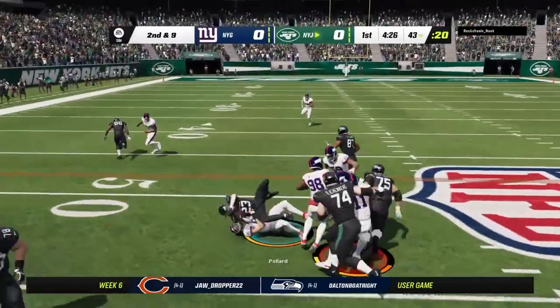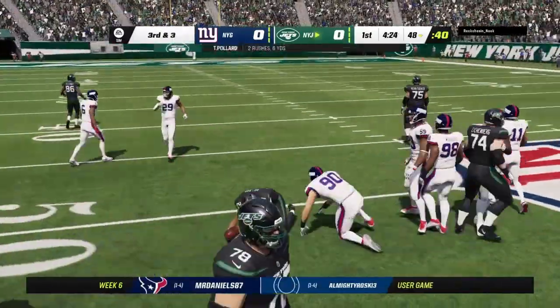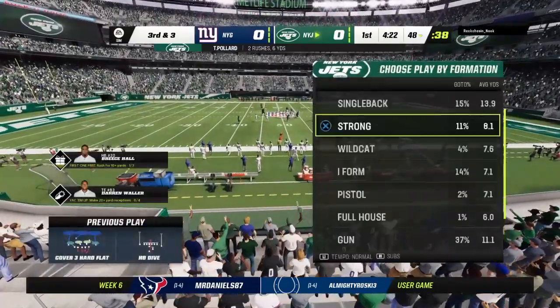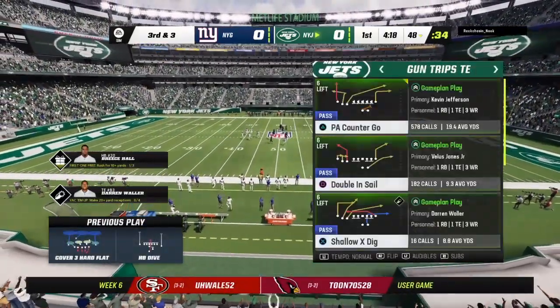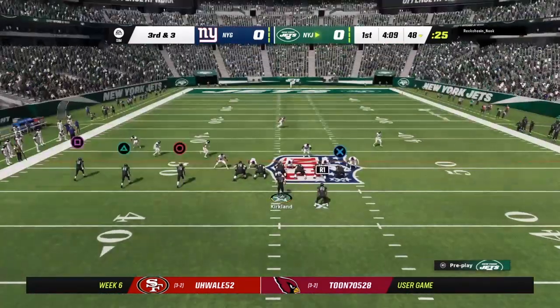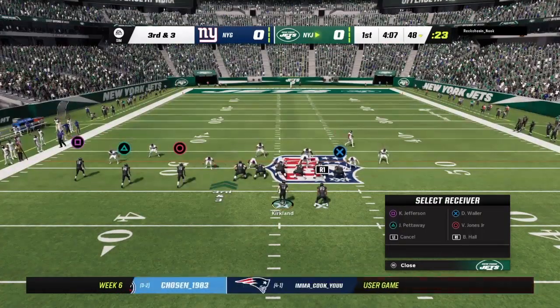On second down, it's Pollard. And give him about 5 as he gets this up to the 48-yard line. A quick burst there, and he nicely bit off a pretty decent gain. Coming up here looking for 3 yards to pick up the first.